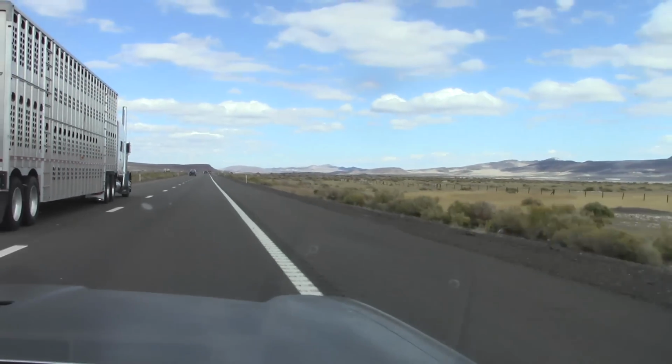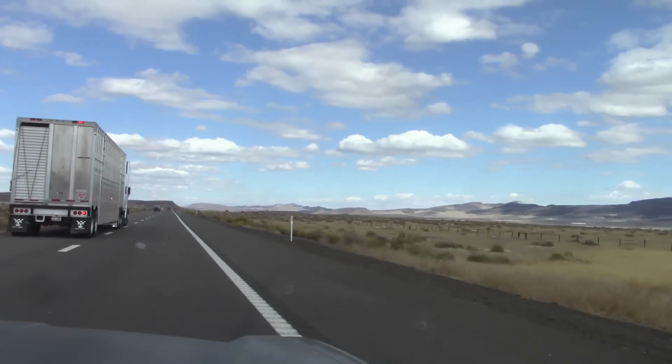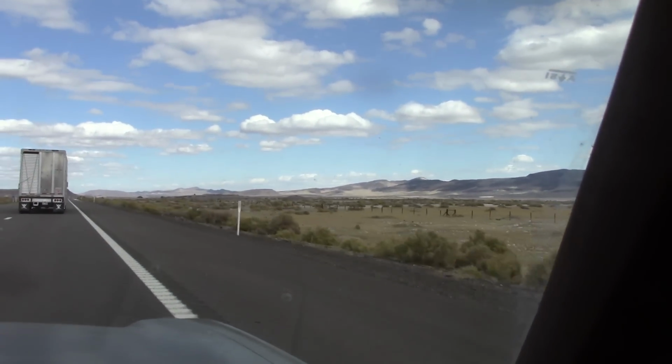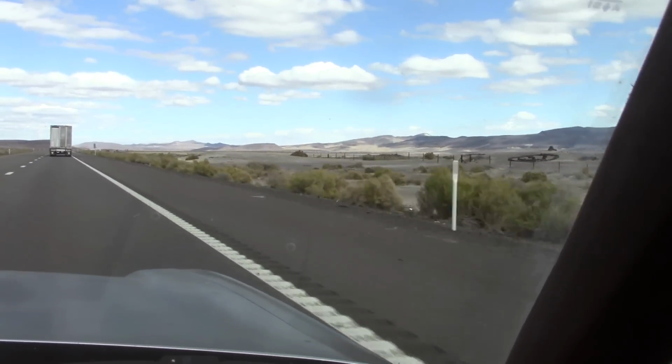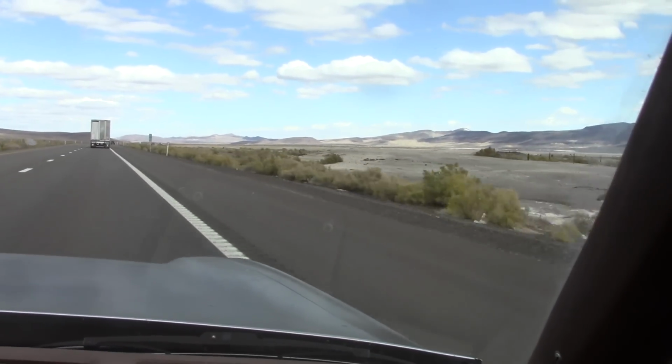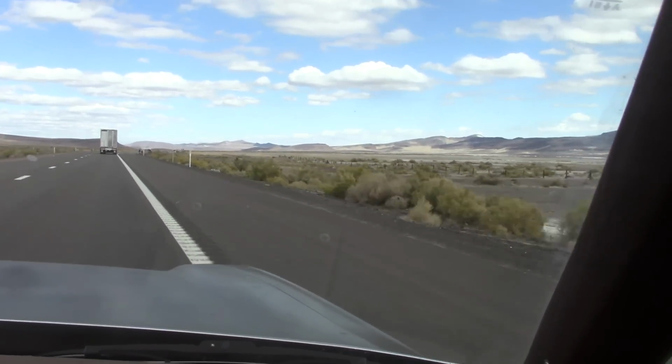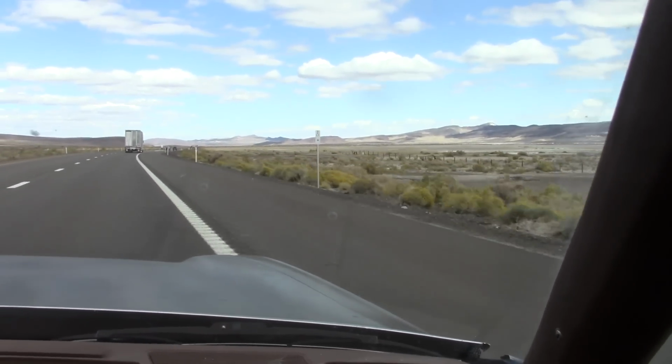So now we are out of the mountains, and you can tell it's going to be flat for a while. Put a new air cleaner on it. The old one was totally packed, and maybe we'll get another mile to the gallon.